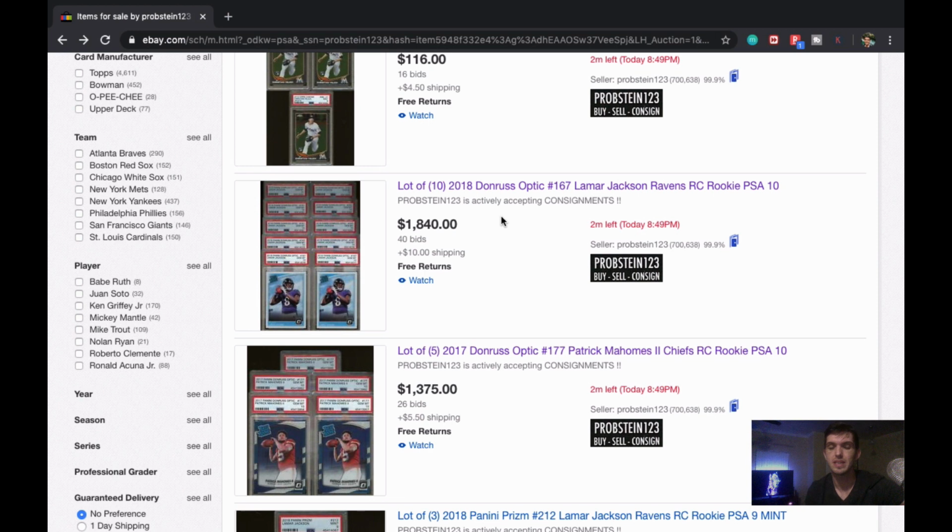But with Probstein, and I love Ricky for doing this, Ricky is my man, by putting things together like this, the fee structure is assessed based on final sale value. So the higher the price, the lower the fee structure. By combining everything together, it's actually cheaper for me on fees.